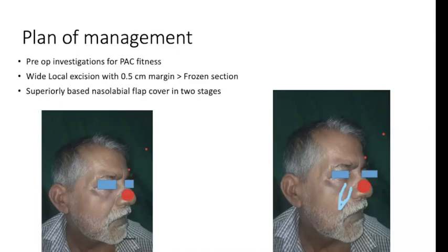Sir, I just elevate only the lateral margin of the flap. Okay, and do the thinning, and just again give the inset. What about the rest of the flap? That was there, the bridge portion. What will you do? Will you discard it, or will you keep it back?